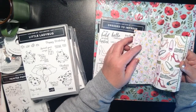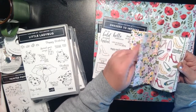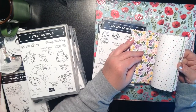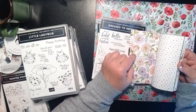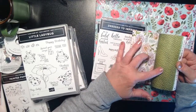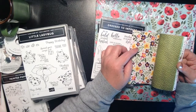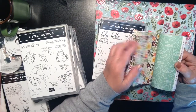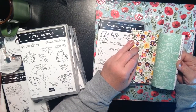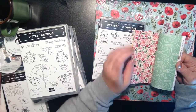Here's the shoes for you shoe gals. We got you covered. Look at how pretty. Oh my gosh, I'm going to have to get more of this paper. I wish they had it in 12 by 12. Some fun polka dots. Oh, look how pretty those are. Nice washed kind of flowers. Some background with some dots on it. And ooh, I don't know which page is better. I didn't see all this paper at the event, but up close and personal, more shoes for you shoe gals. Sorry.